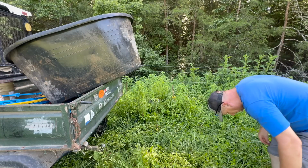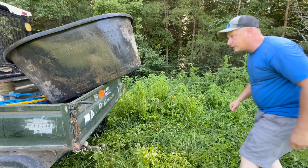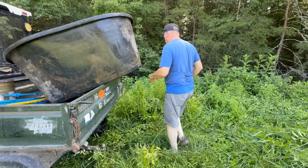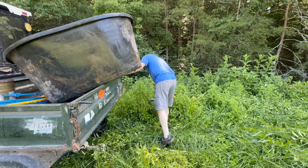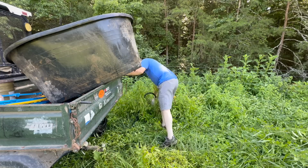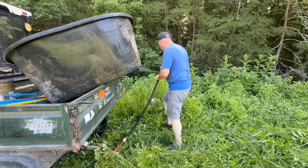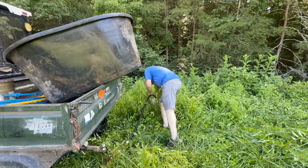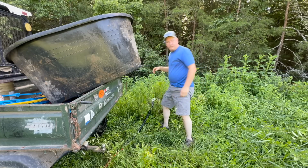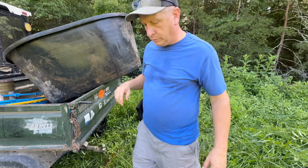Oh look, more ticks. How cool is that? Let's see here. Oh, that's the wrong hose. I can't use that one. That one goes to some chickens. All right then, I'll go up here to the corner.